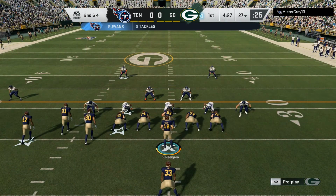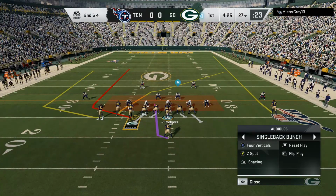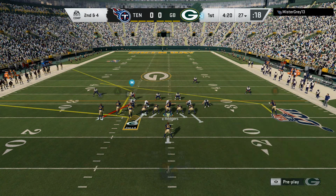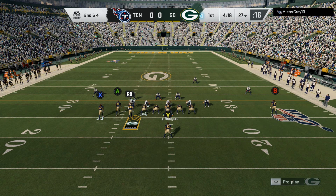Let's talk a little football 101 here, because one of the keys to advancing the ball downfield, success on 1st down. Huge difference, as we know, between 2nd and 4 and 2nd and 8 and 9.